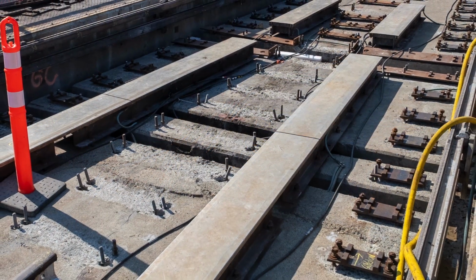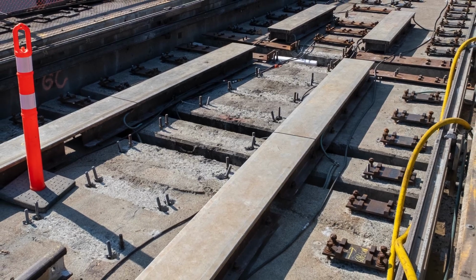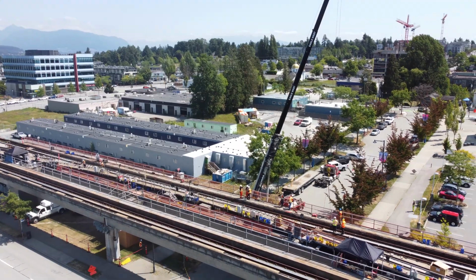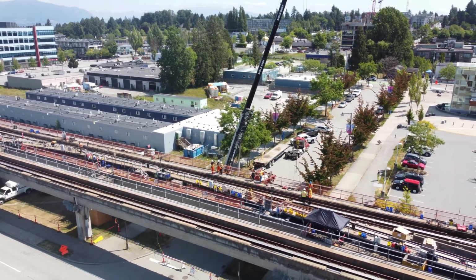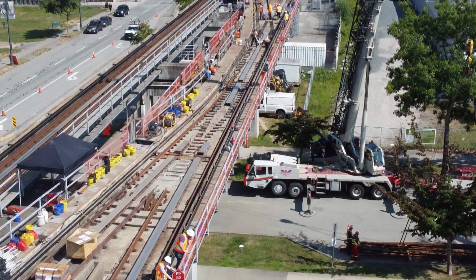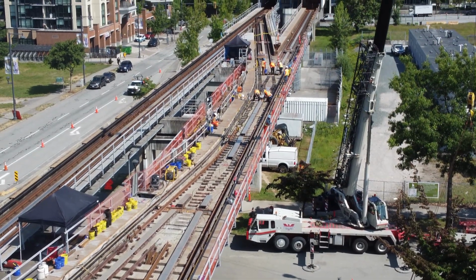This replacement process requires a specialized compound that cures at specific temperatures over a period of time. As a result, this work is carried out during the summer months, as it requires dry and warm weather so that the engineered material cures at the correct specifications.